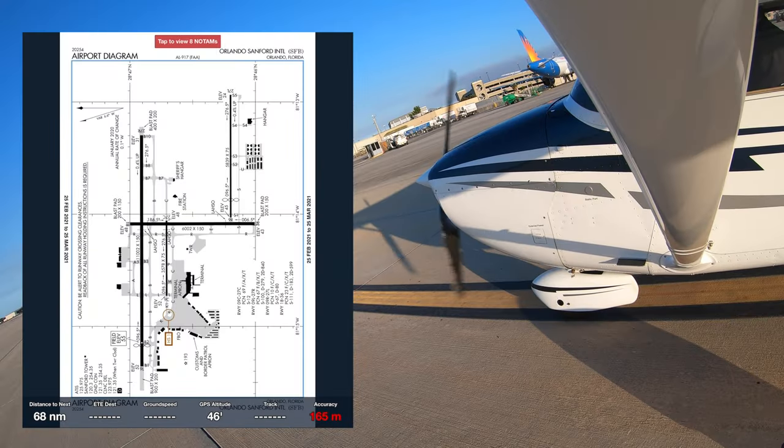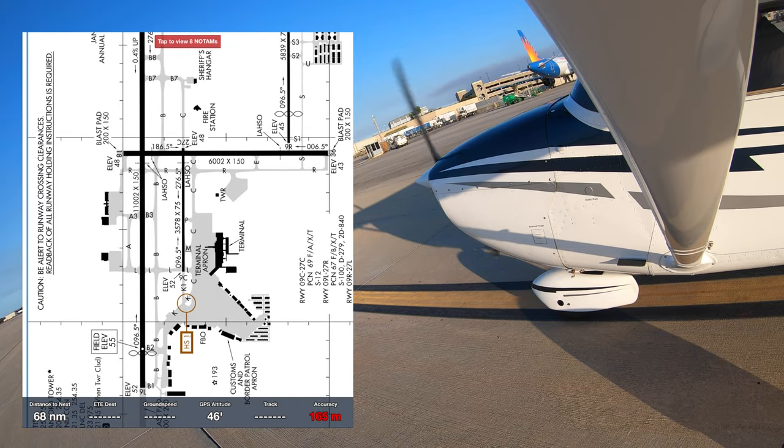What was the wind? 113. Taxi and departure brief. I'm assuming they're going to give us the center runway. That'll be Charlie and then Lima. No hotspots. Approach and Bravo for runway 9. Going over there. Departure brief.